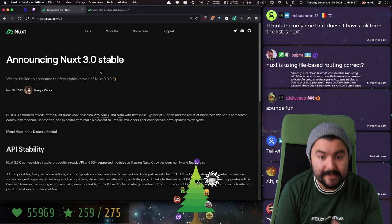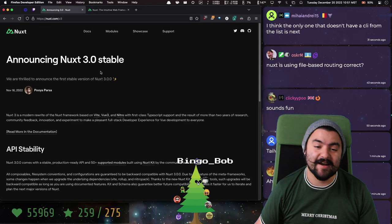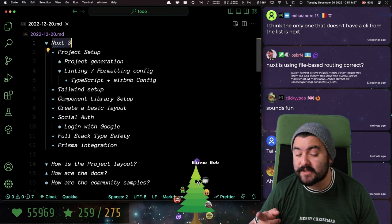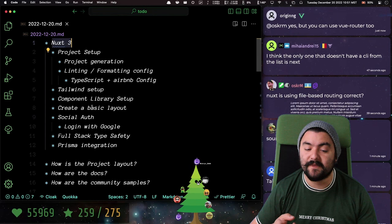But all of the rest of the ecosystem isn't necessarily caught up yet. There actually is an official Nuxt auth package from the core team, but it doesn't support Nuxt 3 yet. There's a community package that's a wrapper around NextAuth, and I think we'll try that, but it's going to be interesting to see how that is handled.